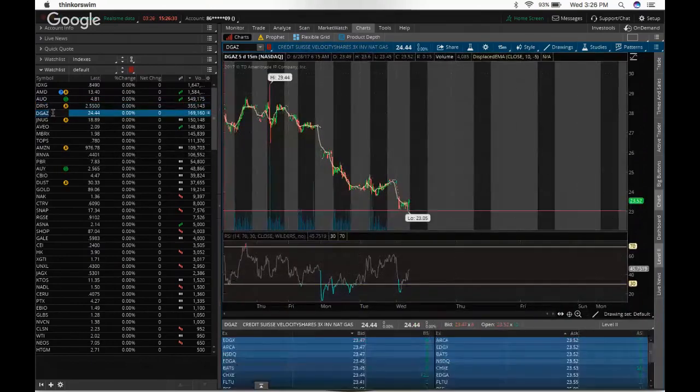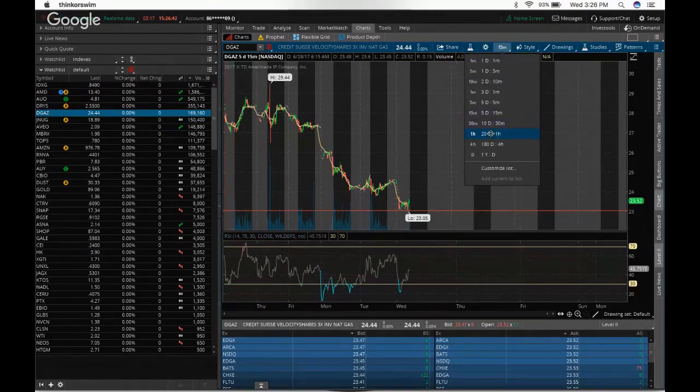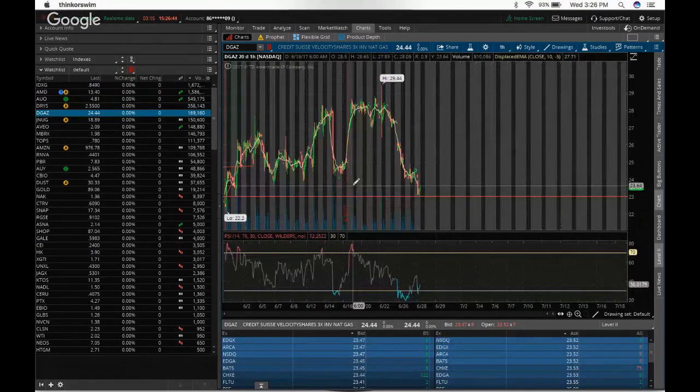DRYS sucks. Support at 2305. Why is that already there? Wow, that was a previous support at $23. It's so funny that it's holding above that same exact support.